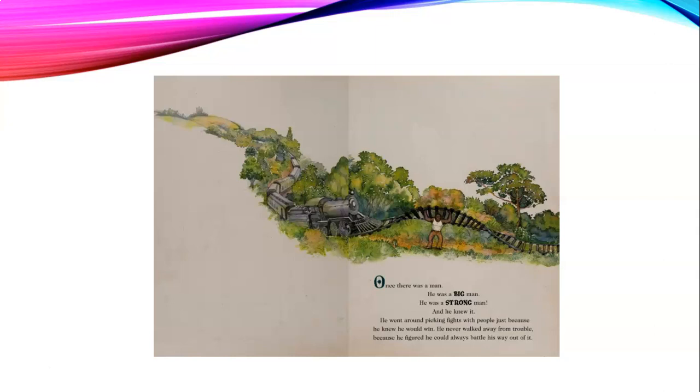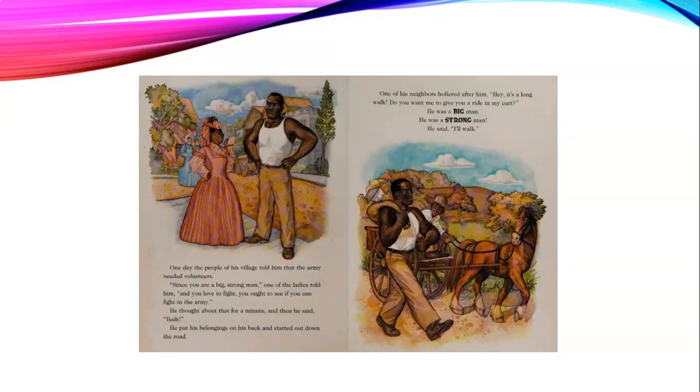O-M-G. Should we fight with people? No. That's not good. One day, the people of his village told him that the army needed volunteers. "Since you're a big, strong man," one of the ladies told him, "and you love to fight, you ought to see if you can fight in the army." He thought about that for a minute, and then he said, "Yeah!" And he put his belongings on his back and started out down the road.